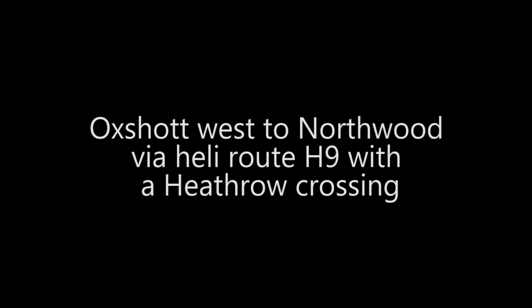November 90 X-ray, your crossing should be fine, no problem there, and you're cleared to enter Oxshott West, routing H9. Standard altitude, VFR, with a clearance limit of dead-on.